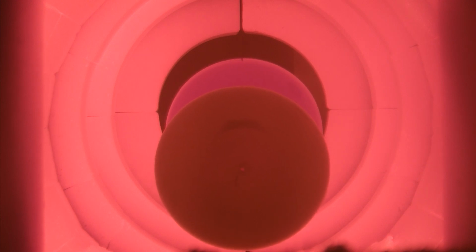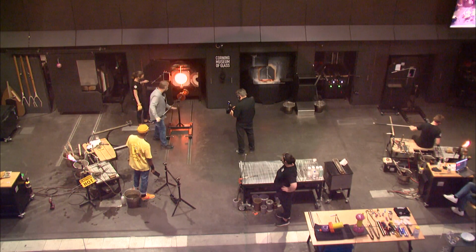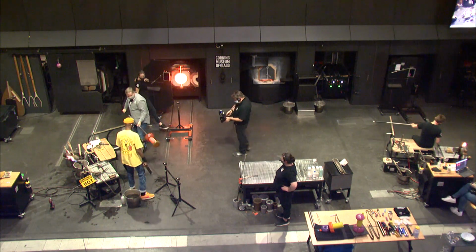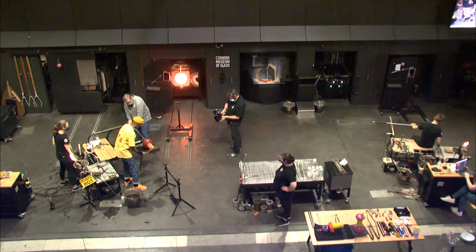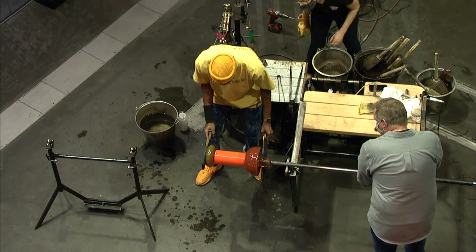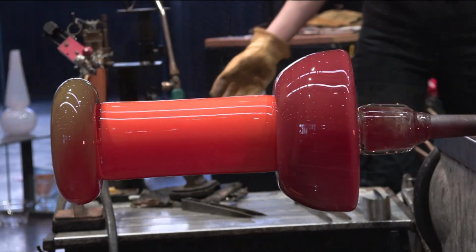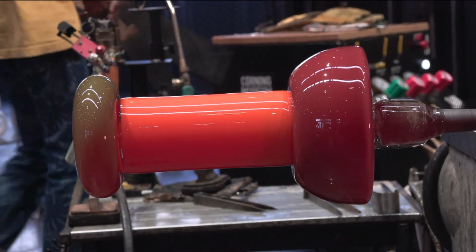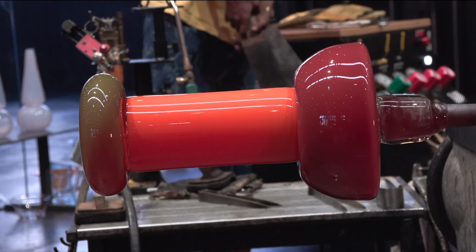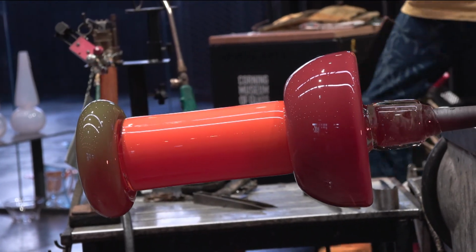So George goes in for a really nice heat, keeping that punty in the back of the piece nice and warm. Comes out and I'll straighten everything out once again. So to keep this at the temperatures we need to keep it at, it's always nice to see a little bit of movement. We don't ever really want to see it be rigid and hard. We want to keep this nice and warm.